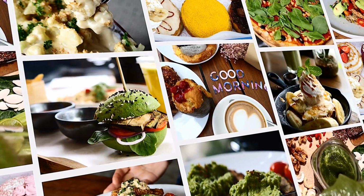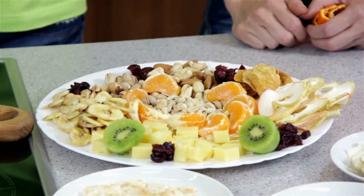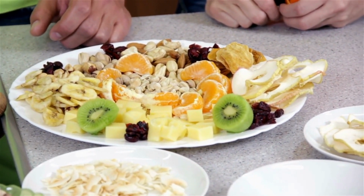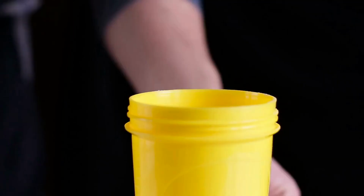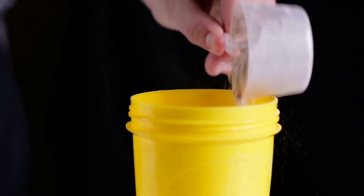Our brain requires certain nutrients to function optimally and maintain performance. Here are some tips that can help provide the brain with important nutrients. Eat a balanced diet. A balanced diet with a variety of foods can help provide the brain with important nutrients. Complex carbohydrates, protein, and healthy fats are particularly important.